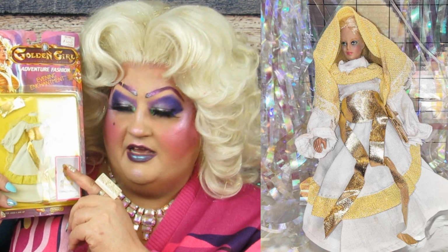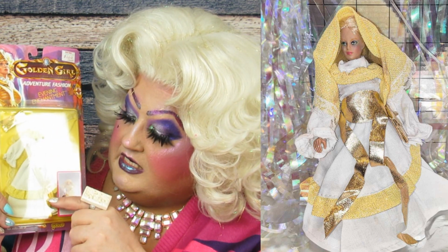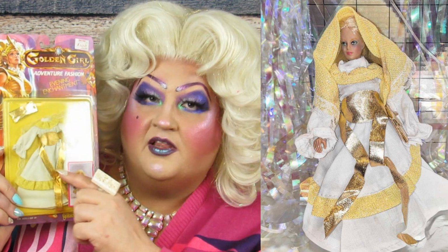So Evening Enchantment, as you might expect, is a line of evening gowns for our female fighters, because they probably need that in between hard battles. They need to get their dresses on and go to a gala. It's a tough life. And so this is Golden Girls, and you can see we've got the golden lame that they use with a lot of her outfits.